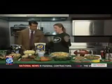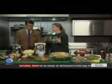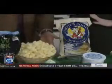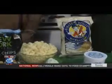Another thing instead of typical fried chips that I love is Pirate's Booty. Again, it's all natural. It's baked. It's not fried. It's gluten-free, which a lot of people love these days, and of course, it tastes delicious. It does. I mean, you wouldn't know that this is bad for you. Exactly. So it's not.